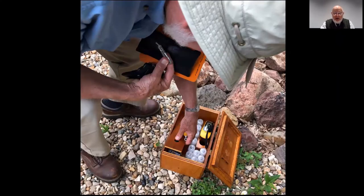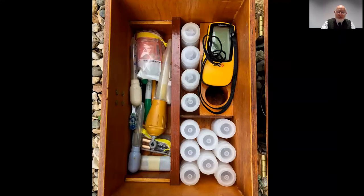I have a little box that I carry around my sampling material and samples, and here is a closer view. You see the bottles, tops of the plastic bottles I put the samples in. You see the turkey baster, you see the droppers on the side, even a toothbrush over there, and also a GPS so that I can find where I took the samples and record that. And of course, I record all this stuff then in a notebook.